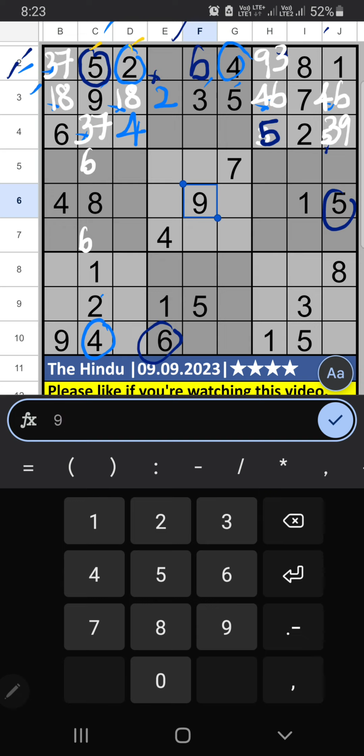Column C, column D, we have 2. So 2 can't come in these cells. 2 will come in one of these cells. We confirm later. Column E and fourth grid, we have pair numbers 2 and 6. So 2 and 6 can't come in these cells. It will come in one of these cells. We confirm later. Then sixth grid, 2 numbers are remaining, 3 and 7.